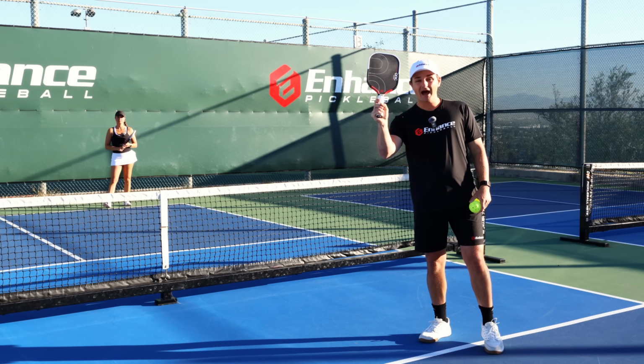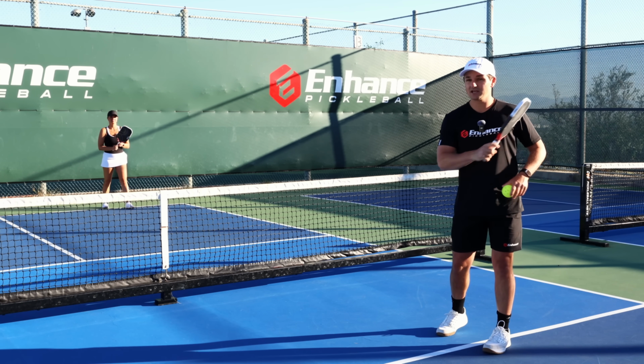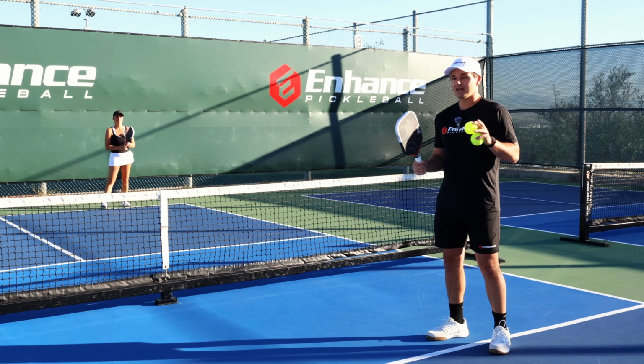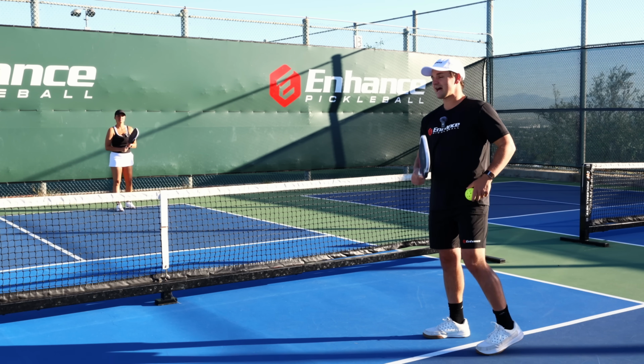But now, because we have these powerful paddles like this one, you have the ability to get so much pace on your drives and to get so much topspin on your drops that a lot of the time, the person might pop up their fourth shot in which you can attack. So that looks like this.